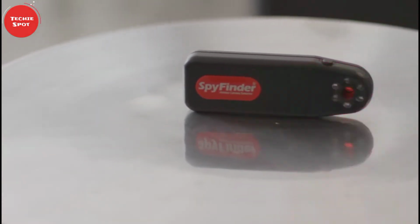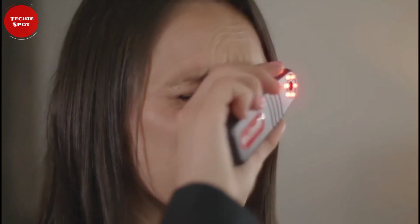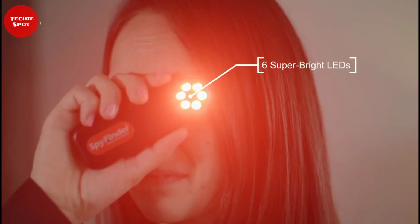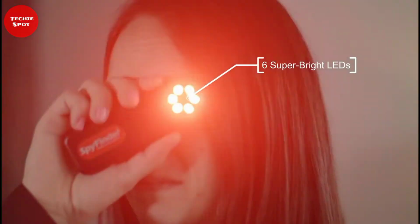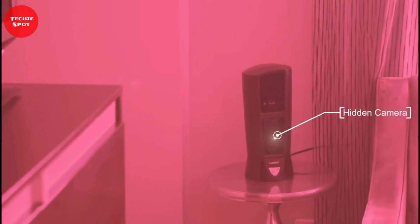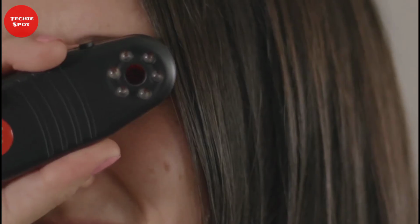It has 6 ultra-bright LED lights, which allow you to locate any camera lens in the room, even if the camera is hidden, or if it's switched off. While scanning a room with this gadget, any camera lens in that room appears as a flashing light, making your security sweep quick and easy, and the scanning range is up to 45 feet, to ensure that you cover more space with just one sweep, thereby saving more time.